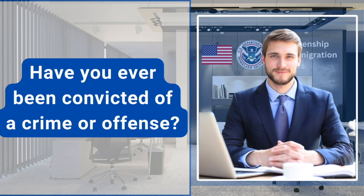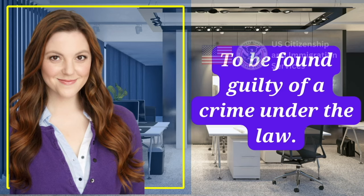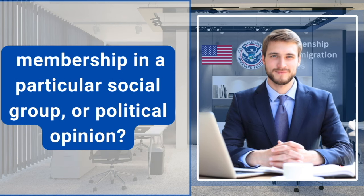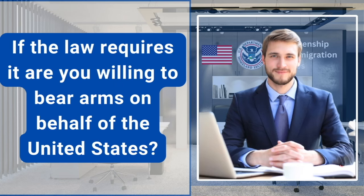Have you ever been convicted of a crime or offense? No. What does to be convicted mean? To be found guilty of a crime under the law. Have you ever persecuted any person because of race, religion, national origin, membership in a particular social group, or political opinion? No, officer. Did you ever sell, give, or provide weapons to any person? No. If the law requires it, are you willing to bear arms on behalf of the United States? Yes, I'm willing.